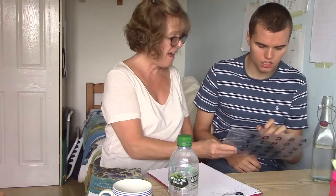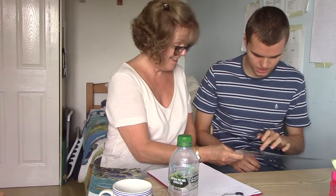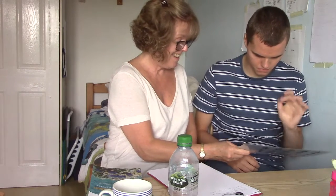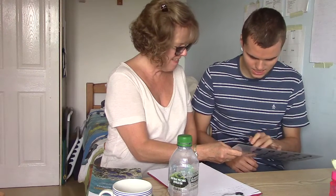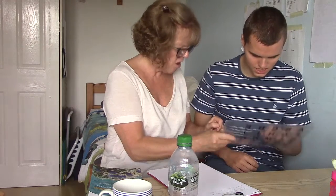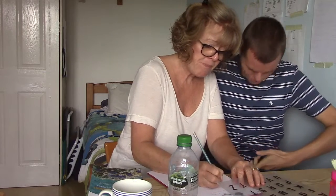Let's do a sentence. I, T, lift your elbow. Keep that elbow lifted. It, E, A, T, S, it eats. I, T, it eats, it's. B, that's right, go on to the B. Try going straight to it. R, go from B to R, just quickly. B, straight to the R. R, and then straight to the A. A, I, and N. Okay, you're wandering around. So it eats its brain.